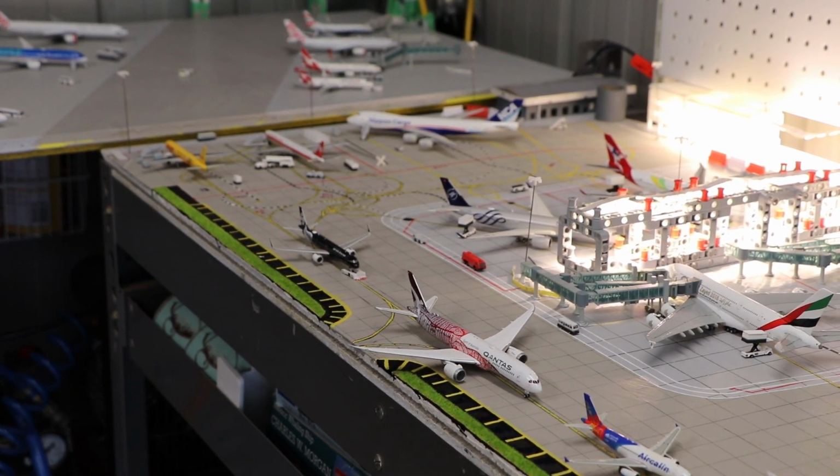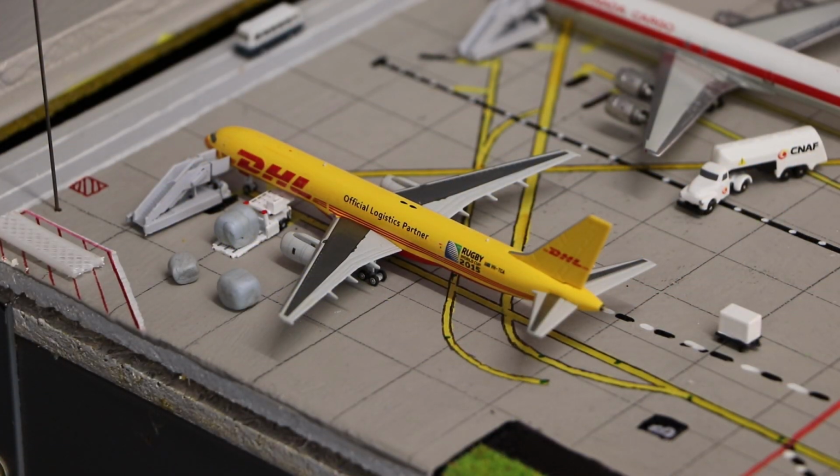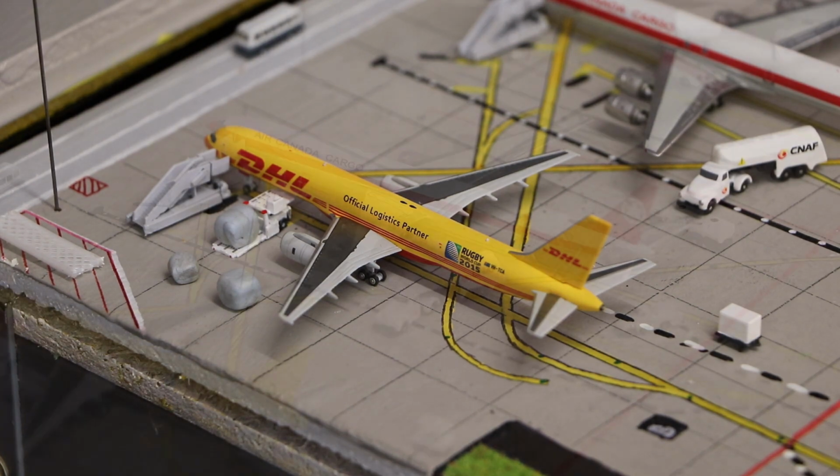And yeah, let's get to the first aircraft. Here we have the DHL Tasman Cargo Boeing 757-200, just loading up cargo for its departure to Auckland in about 50 minutes.